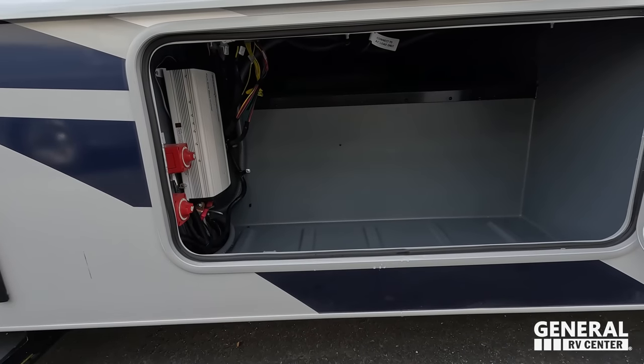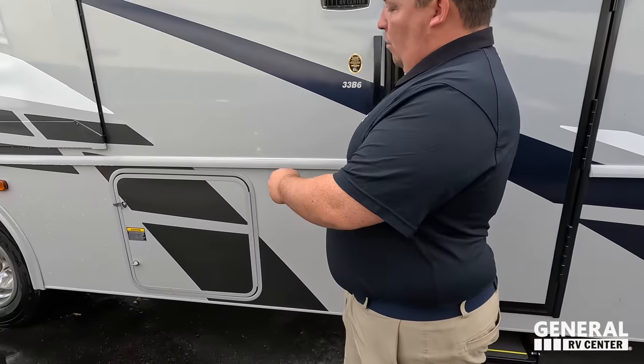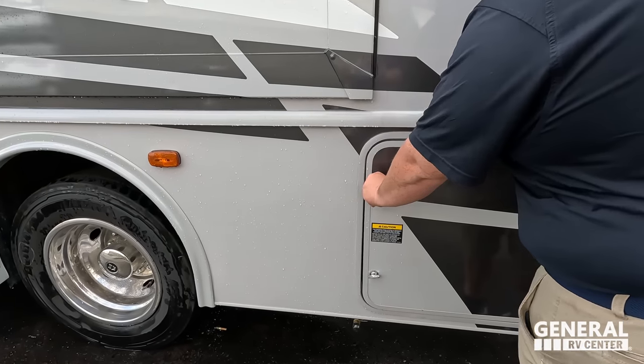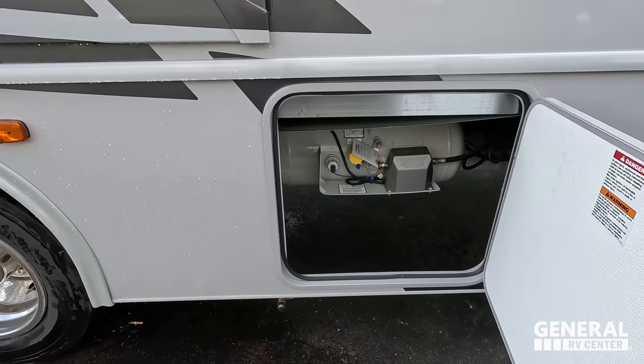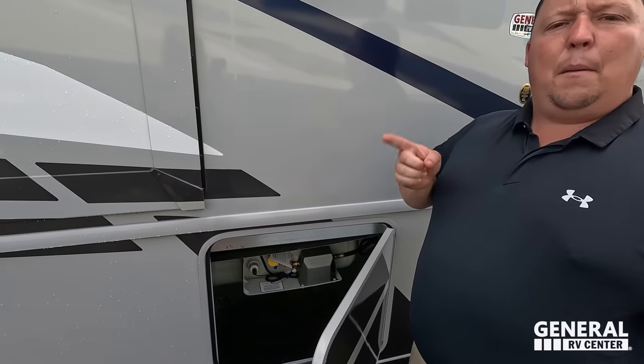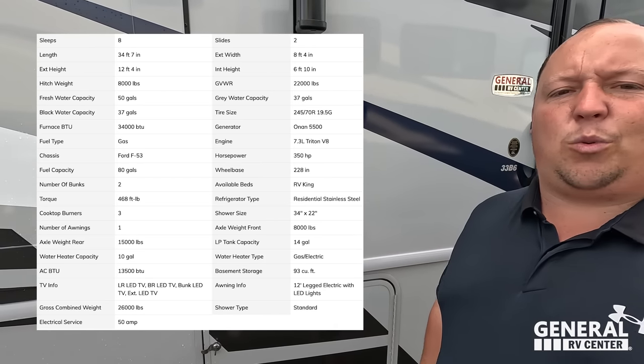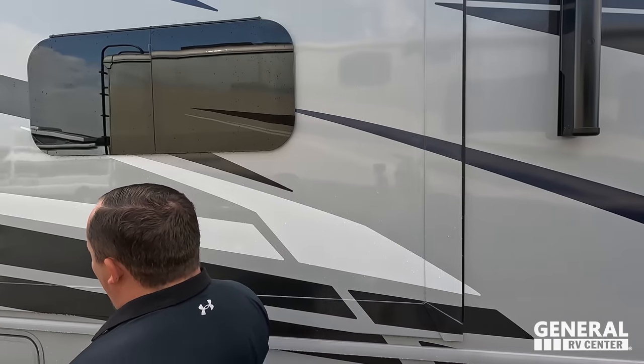Right here, we got some storage there. A little bit of pass through. Coming on down, we do have your propane tanks here, and a propane quick connect if you want to have a grill for the outside. And then if you could please put all the specs about this motorhome right there for everybody who's watching on television. Coming on down.